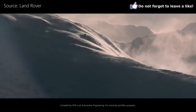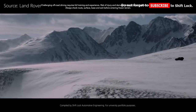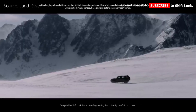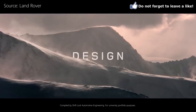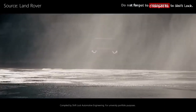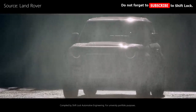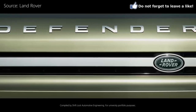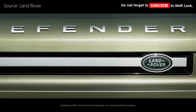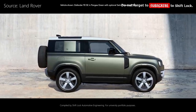How do you redefine an icon? Push harder. Dig deeper. You go above and beyond. You capture its very essence. Then, you reimagine it. You design, engineer, and build it without compromise, until you've created a vehicle that's absolutely of the moment. Introducing Land Rover Defender, capable of great things.